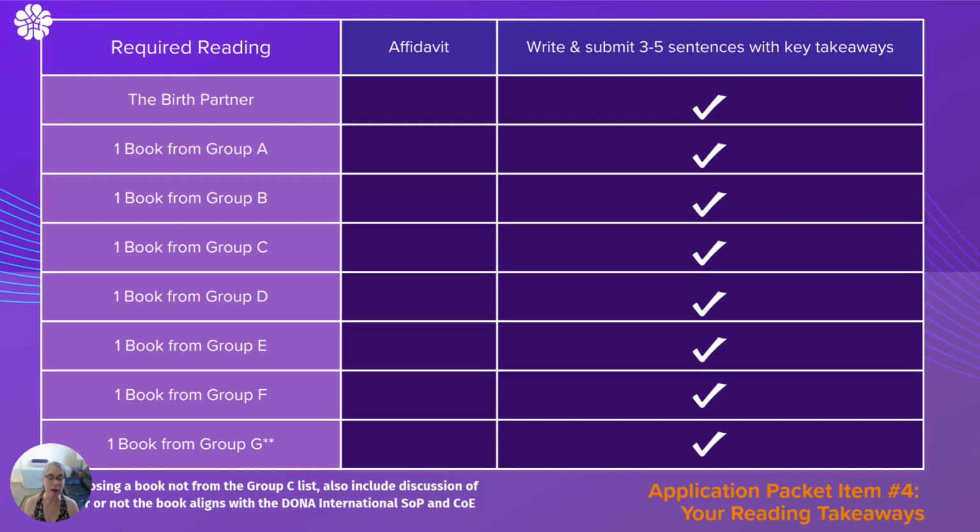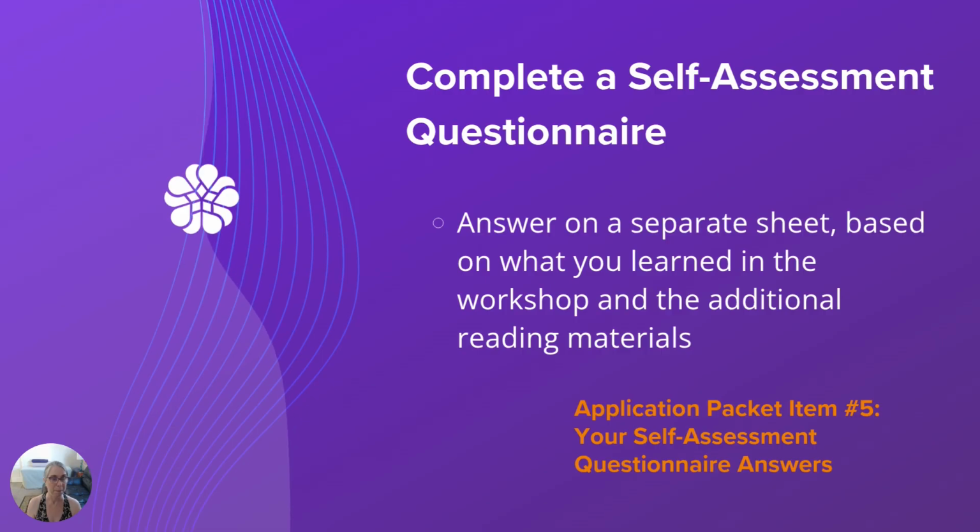And then you're going to write 3 to 5 sentences of your key takeaways. Remember, it's not a book report. Talk about what you found interesting, what you might take into your practice, and how you might use these books to support your clients. Type those up and then include them in your packet as item number 4.